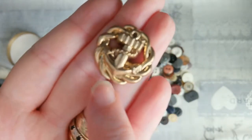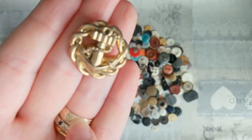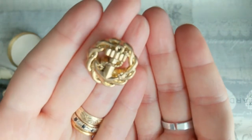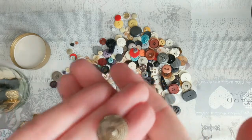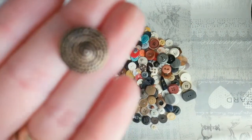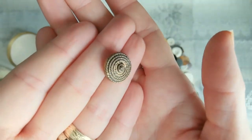Now I'm not sure whether it's just, it's got an anchor on it. Is it focusing enough for you to see that? Yeah, it's got an anchor on it. Now I'm not sure whether this is just a cool nautical theme button, or whether it's been off some sort of uniform. And then there's this one, which is like a woven design, swirly. Oh, come on. Thank you. Which is really cool.